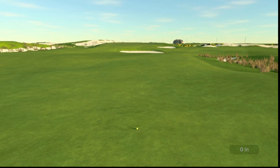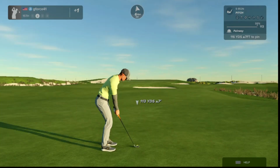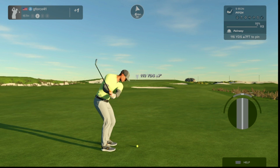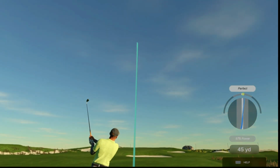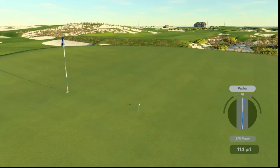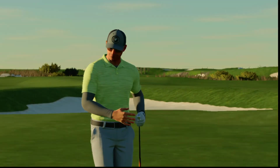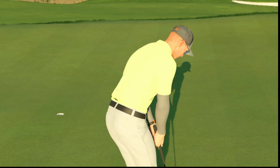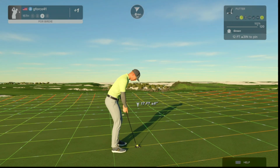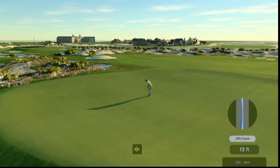But you can see there's going to be a whole different way to play it depending on the wind and where the hole is. That one I actually hit perfect for once. Not bad stuff, huh? Cool hole. Can I make a putt? Still one over. Nope.